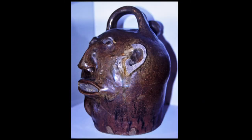So the monkey jug form itself could indeed be an African contribution to Southern folk pottery, the basic vessel, but is applying a face onto a clay vessel, such as this Edgefield slave-made monkey jug, also an African idea? That's the big issue.